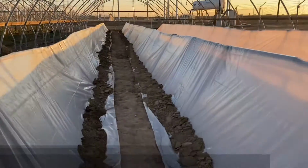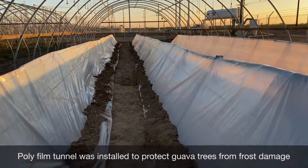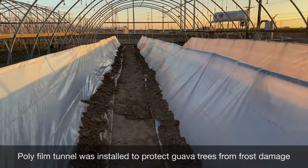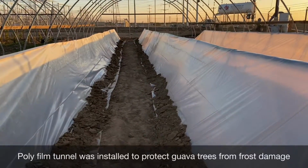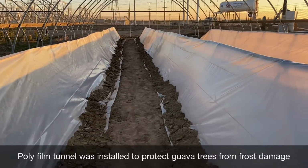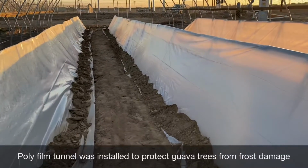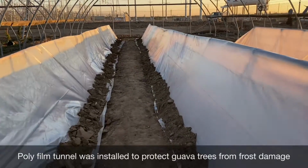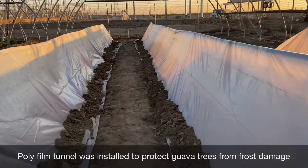This is a finished cover with the plastic to protect from the freeze. So this is for frost prevention. The temperature is going to be 34 tonight. Even 34 is still okay, but I don't want any further damage to the tree, so I want to make sure that it's covered. So it's safe now.